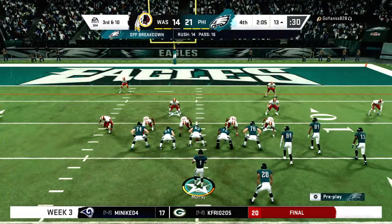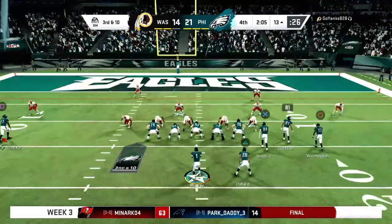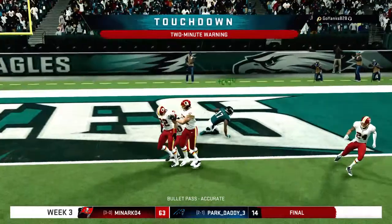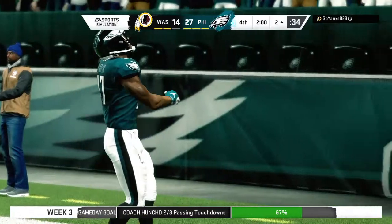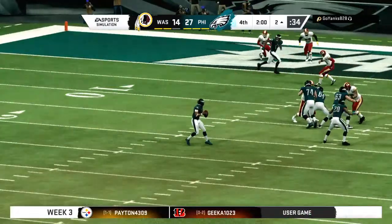Big play coming up. Here's 3rd and 10. I would expect to see some pressure here. The pressure drops off as they'll look to throw. And he'll take it into the end zone for an Eagles touchdown. DJ Chark, his first touchdown here of the new campaign. And the Eagles are able to push further out in front.